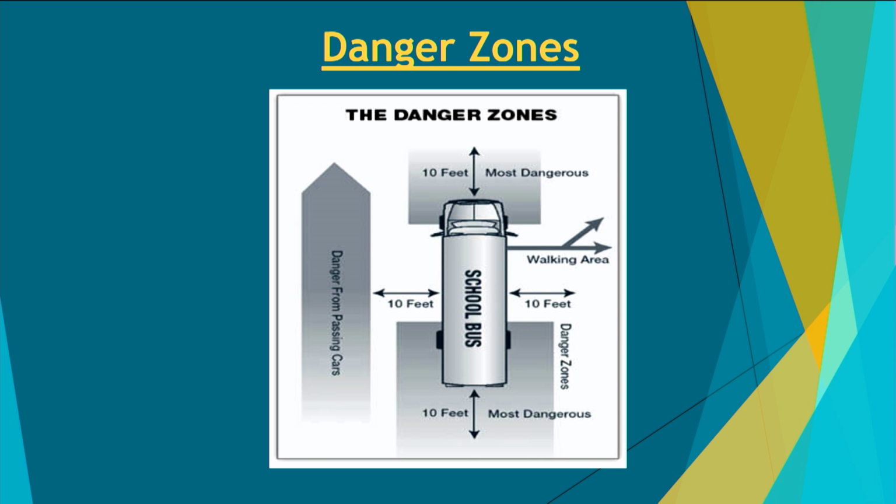You've heard me talk about the danger zone around a school bus a lot. What is the danger zone? It is the area on all sides of the bus where children are in the most danger of not being seen by the driver. This area is 10 feet in front of the bus where the driver may be too high to see a child, 10 feet on either side of the bus where a child may be in the driver's blind spot, and the area behind the school bus.